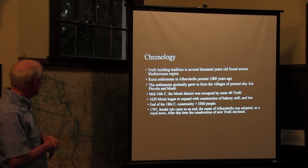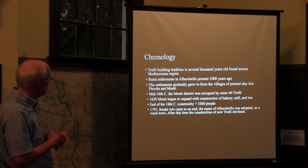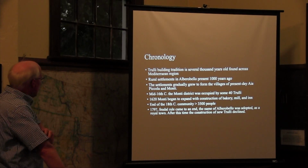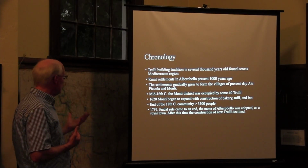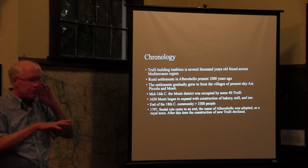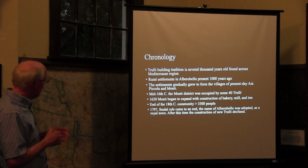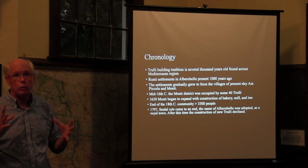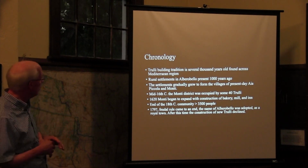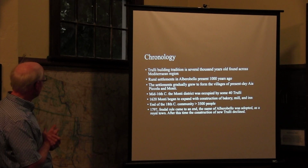Alberobello has had rural settlements up to 1,000 years ago, so, we're in 2022, so in the year 1000. These settlements actually grew from the villages of Ayacola and Monti in this region. I did not visit them, but they're in this region. And then about the middle of the 16th century, there were about 40 Trulli there documented in that era. 1620, coincidentally, we know that number around here.